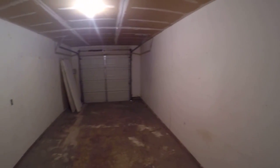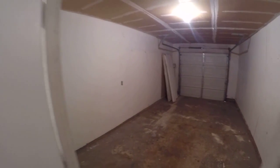This is our garage. Looks fine. If we have the spray rig going, I would probably just spray this to make it look nice and neat. Door looks good there. We're downstairs. Upstairs dome is probably fine. I would leave that alone.